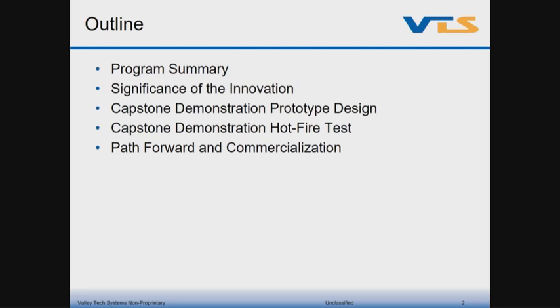One big thing to note about these charts is that they're labeled non-proprietary and unclassified, so that means we had to scrub them pretty heavily for this presentation. The technology is born from the Missile Defense Agency. Valley Tech Systems has been working with it for the past 12 years or so, and we've made some pretty big breakthroughs in the past few years. So this technology is very unique to the United States, and I think everyone can understand that we want to keep it that way as well.